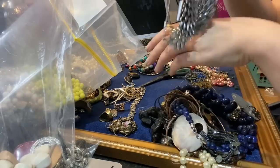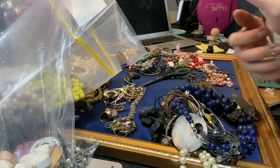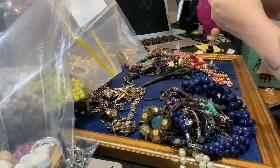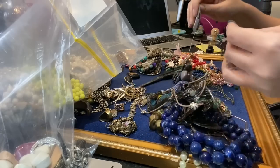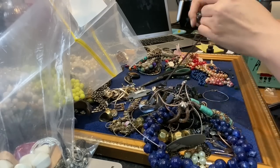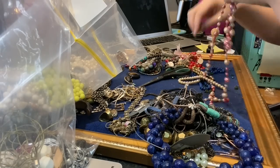Quite nice. I had a bracelet like that before, like feathers and stuff. Quite like that. I might sell that one because it's unusual. Right. Now we'll come back to you. Okay, we've got some earrings and a necklace, and it's all attached in there. Ugh. And you're all attached in there. I'll put these in pearly lot.